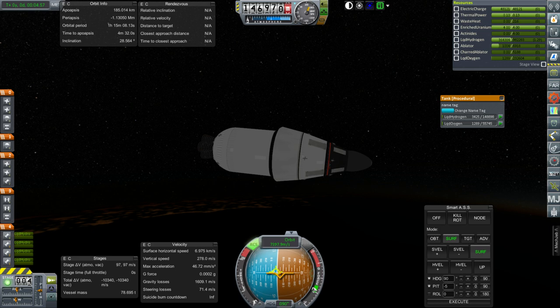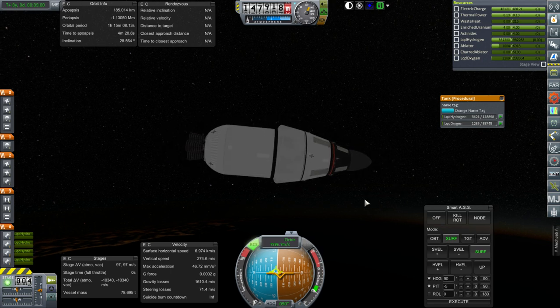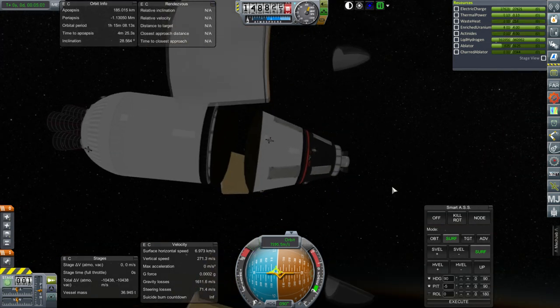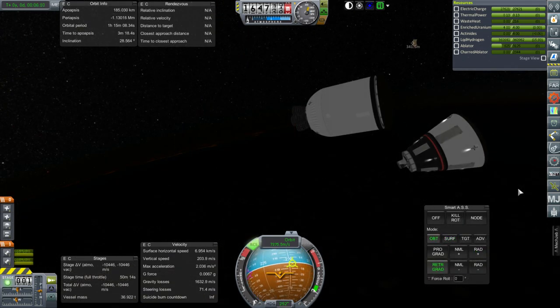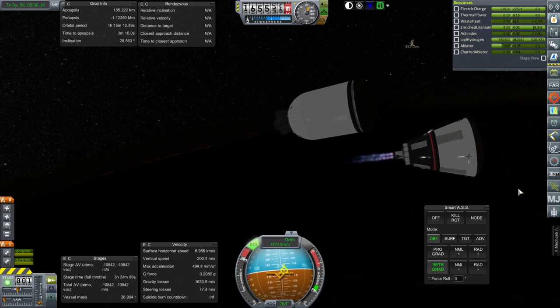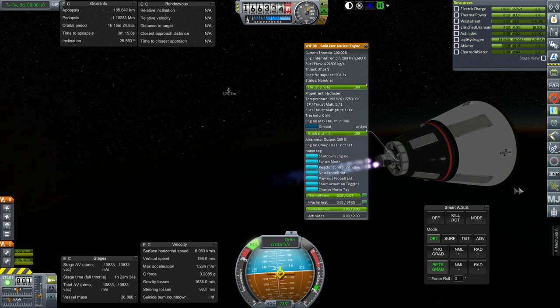And we've got some time to apoapsis to sort everything out. Waiting for the game. Looks like we need about 400 meters per second to make orbit. Separation. Okay. Flip around time. Okay. Igniting our nuclear engines that we want to bring back down safely, eventually.